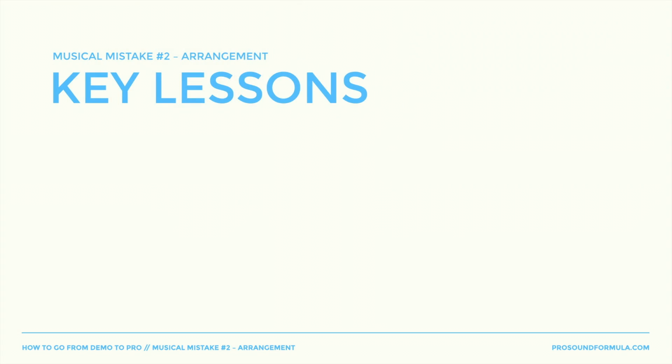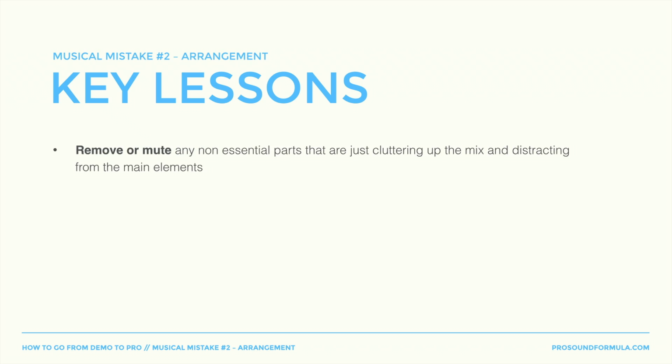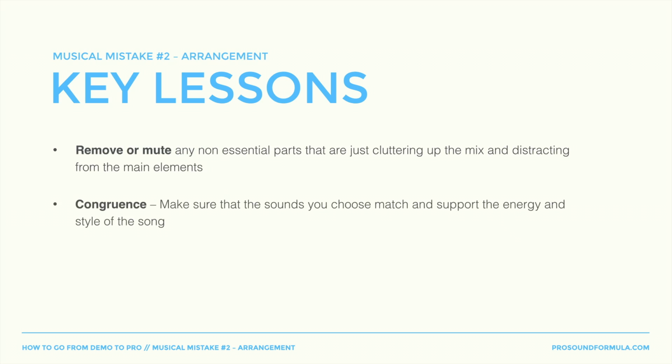So to sum up, the key lessons are to avoid an arrangement that's too busy: remove or mute any non-essential parts that are just cluttering up the mix or distracting from the main elements. Number 2 is make sure that the sounds you choose match the energy and style of the song.